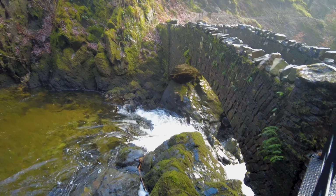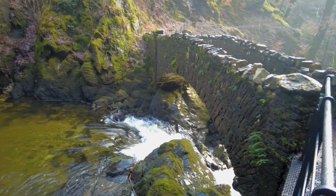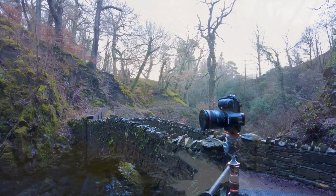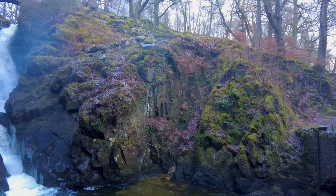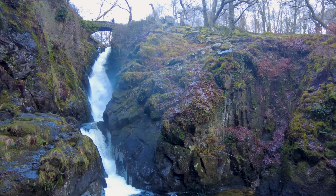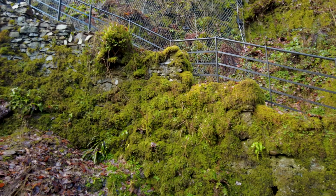And there is water going under this little bridge. So what we're going to do, we're going to have a mooch around here, see if there's any other images to be had. And then I think we'll maybe go up these steps here, going up to the top.